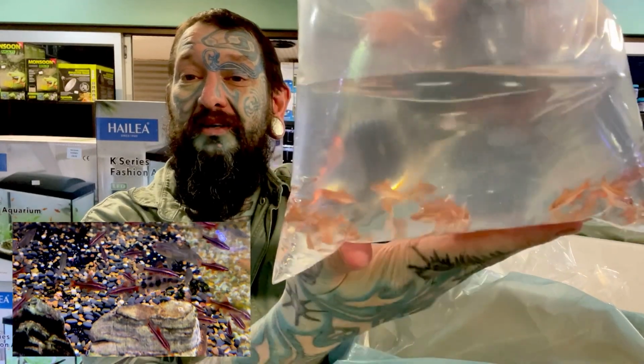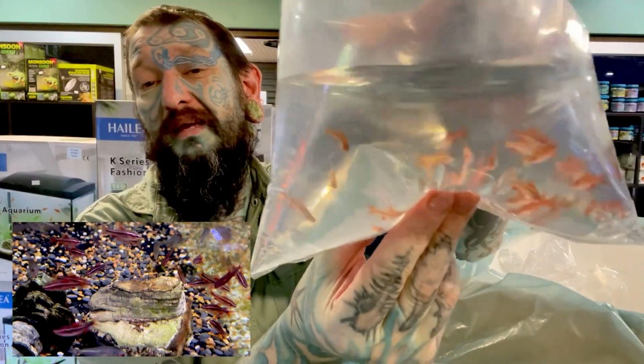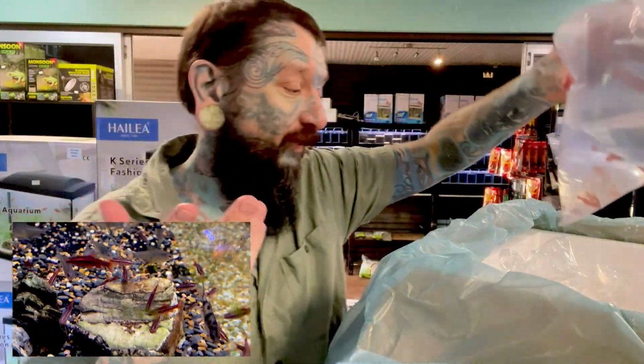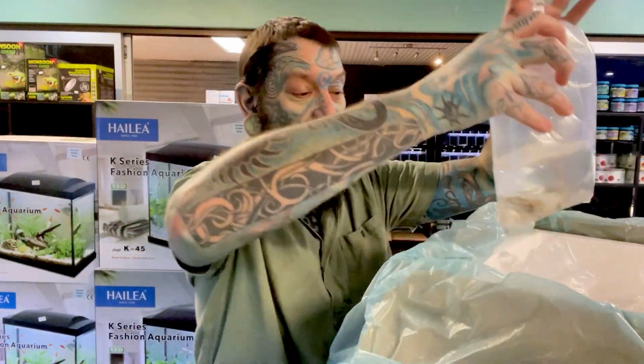Cherry barbs, super peaceful, awesome. They are a Southeast Asian type barb. They're a barb, not a tetra, but they act like a tetra. A lot of barbs are nippy. These are not. So they are the perfect mix for peaceful community planted fish tanks. Things like tetras and all that sort of stuff, they go really, really well.